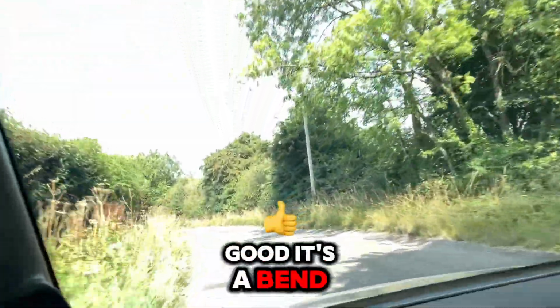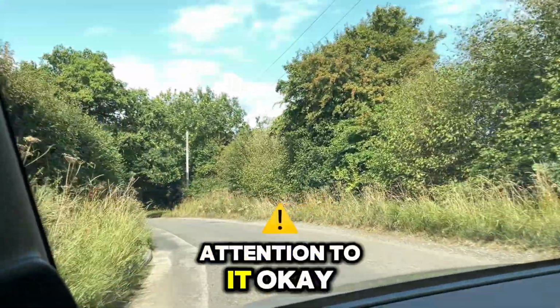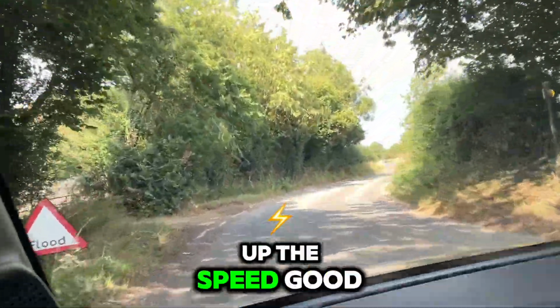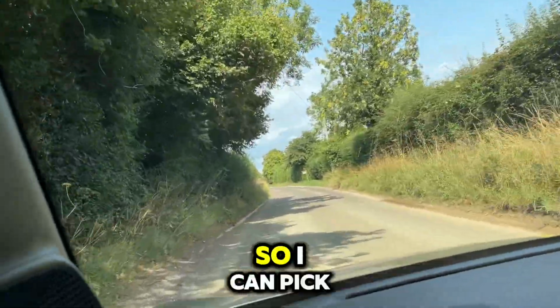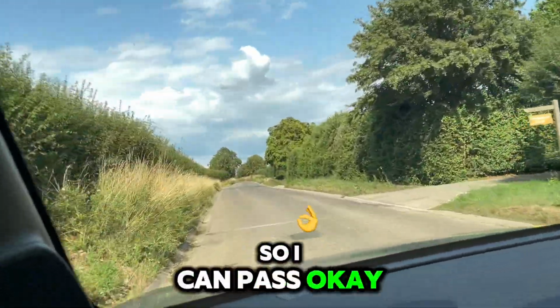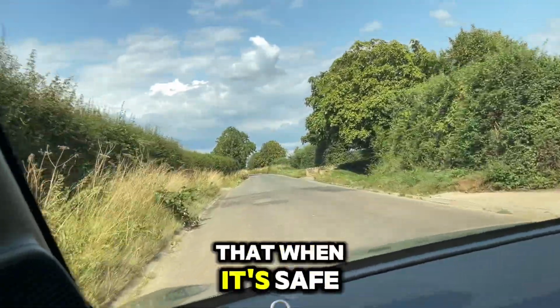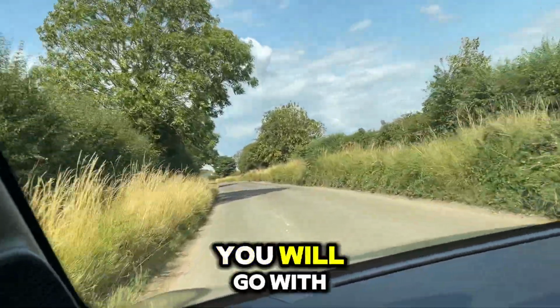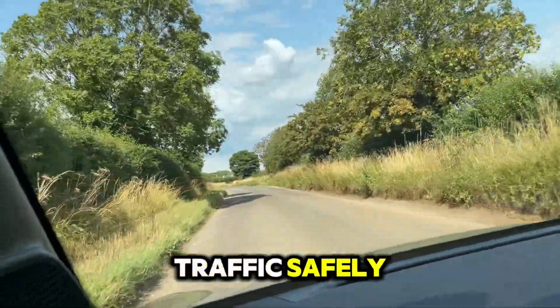Okay, good. It's a bend, nice and slow. Pay attention to it. Okay, good. As you can see ahead, you pick up the speed. Okay, good. My ahead is clear, so I can pick up the speed a little bit more so I can pass. Okay, let the examiner know that when it's safe, you can pick up the speed. When it's not safe, you will go with the flow of the traffic safely.